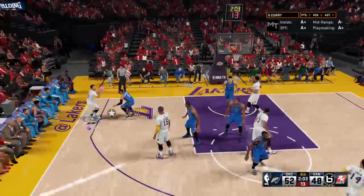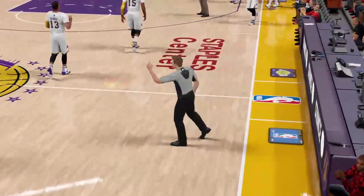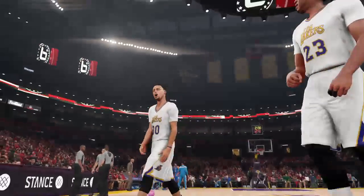George passes to Cousins. Here's Curry with the three. Good. And it's Cousins picking up the assist. Curry's got 5 points now this quarter. And they'll be counting on even more points from him. That's essential if they're going to pull this game out. Now a timeout called by Oklahoma City.